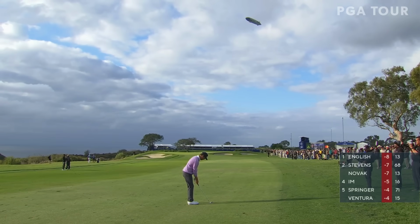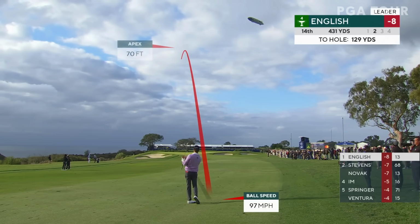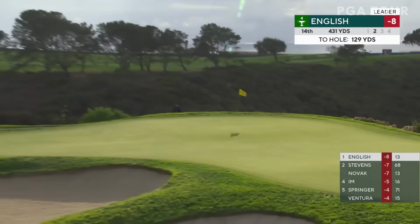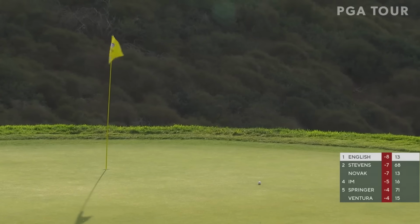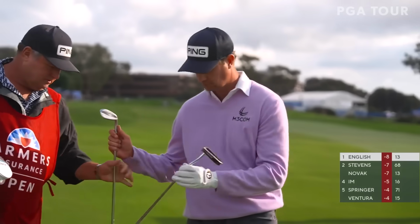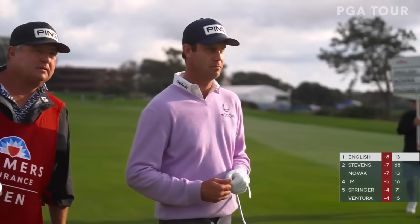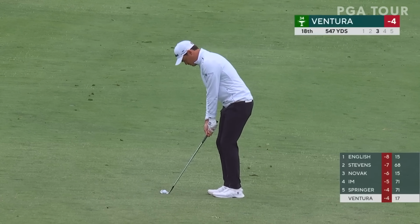Well, that's a big number to have to look at for a long time, for over an hour for this guy at 14. From 129, Harris English. Ideal angle, gap wedge. Spectacular shot. Can't miss long, but he was plenty aggressive. Well done. Beautiful there. Only 5 paces behind that hole. Controlled the spin. Ventura playing his 3rd at the par 5 finishing hole.